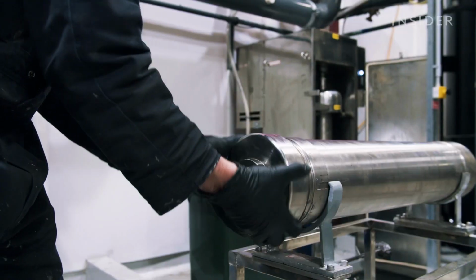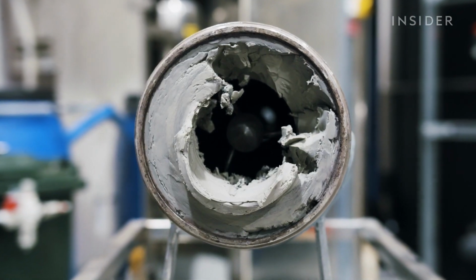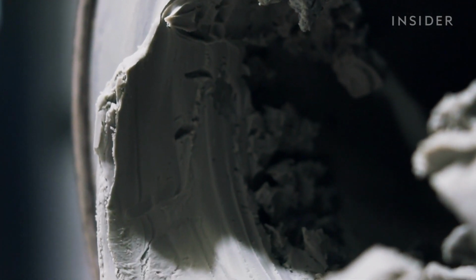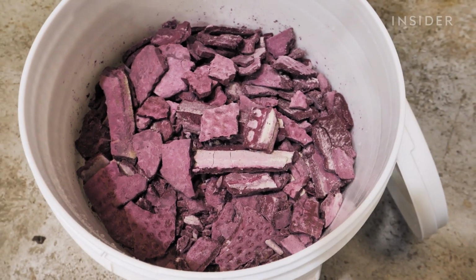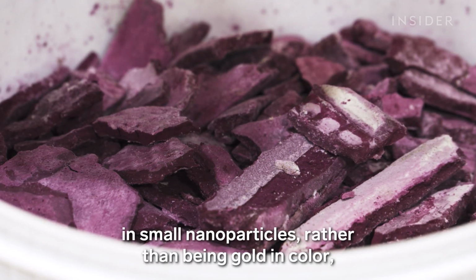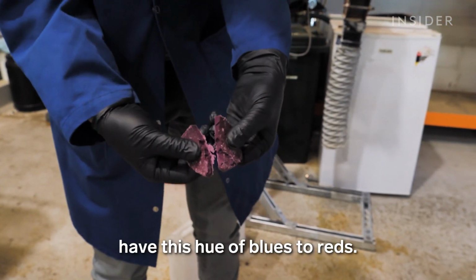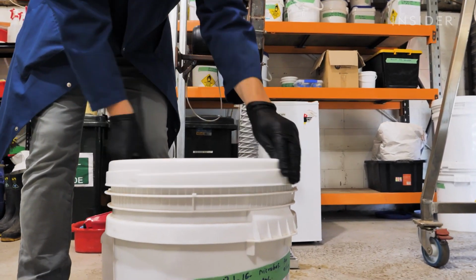Over several hours, the microbes will gain weight as they absorb precious metal ions. And we've now got a concentrated microbial paste that contains a good portion of precious metal. When the paste dries out, the gold nanoparticles in it start to appear purple. Gold has this funny property that when it is in small nanoparticles, gold and colour have this hue of blues to reds. The mixture is ready for the last step.